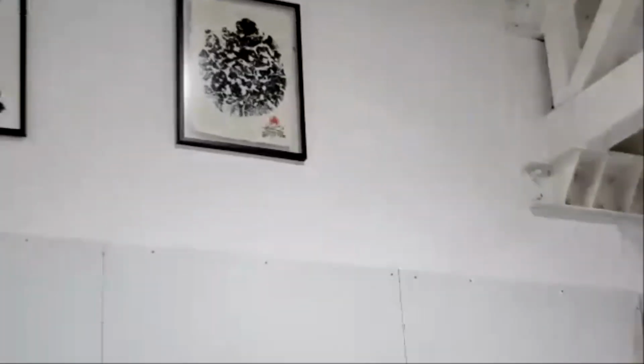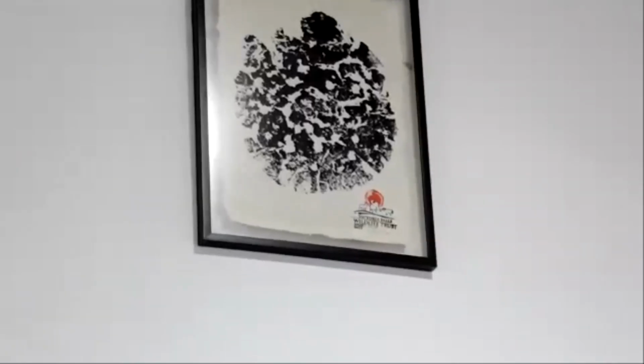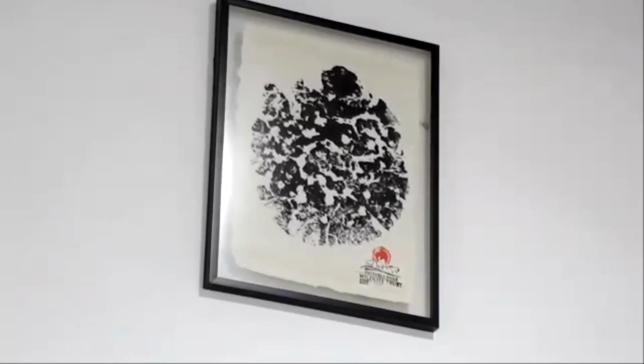All right. So firstly, what is that? Anyone know what that is? It's a souvenir that I brought back from Africa. You know what it is? Footprint? Yes, that is the footprint of an elephant. A particular elephant called Jake, who I went riding on in Zimbabwe.